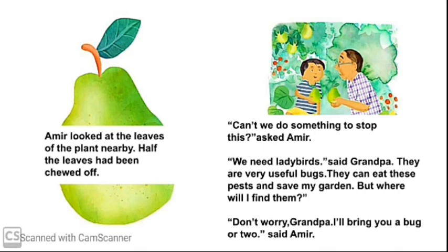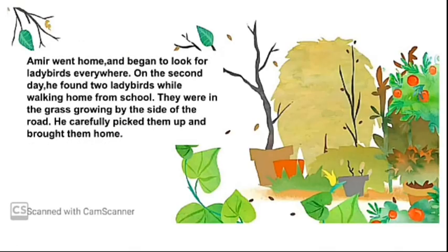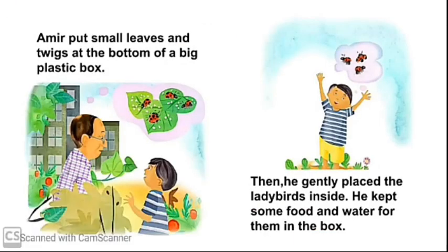So, Amir starts searching for ladybirds everywhere. Over the next few days, he collects 9 ladybirds for the garden. How many ladybirds does he collect? Yes, he collects 9 ladybirds for the garden. Students, do you remember from where he first collected the ladybirds?